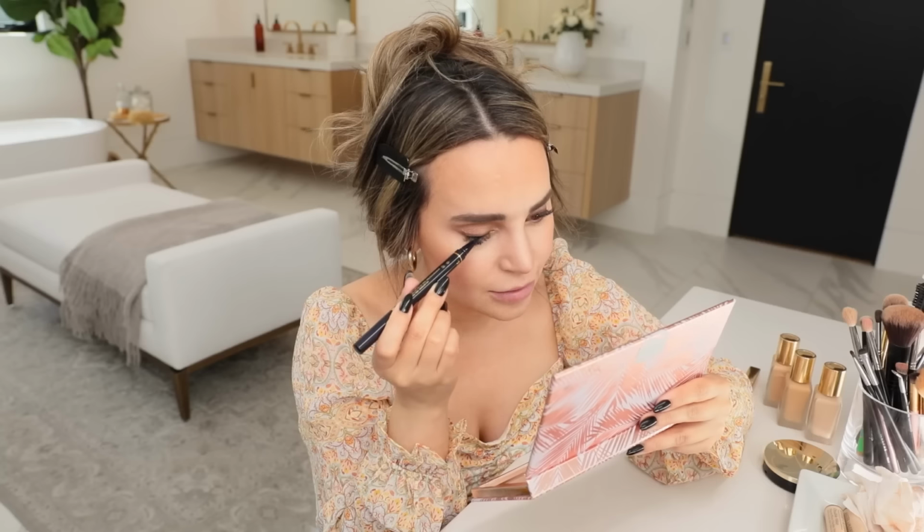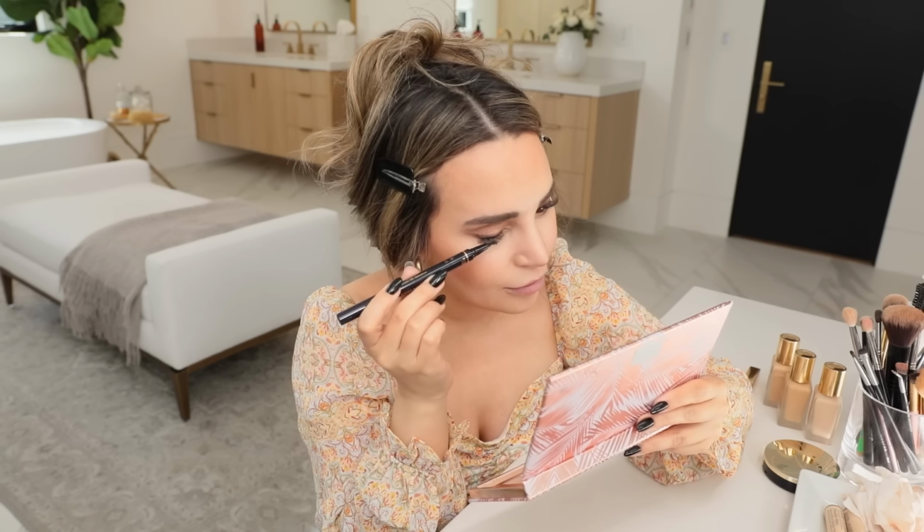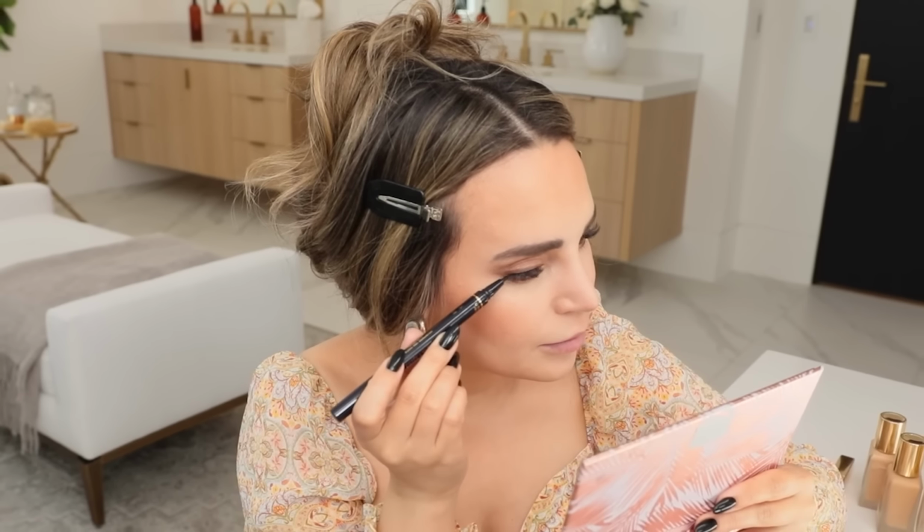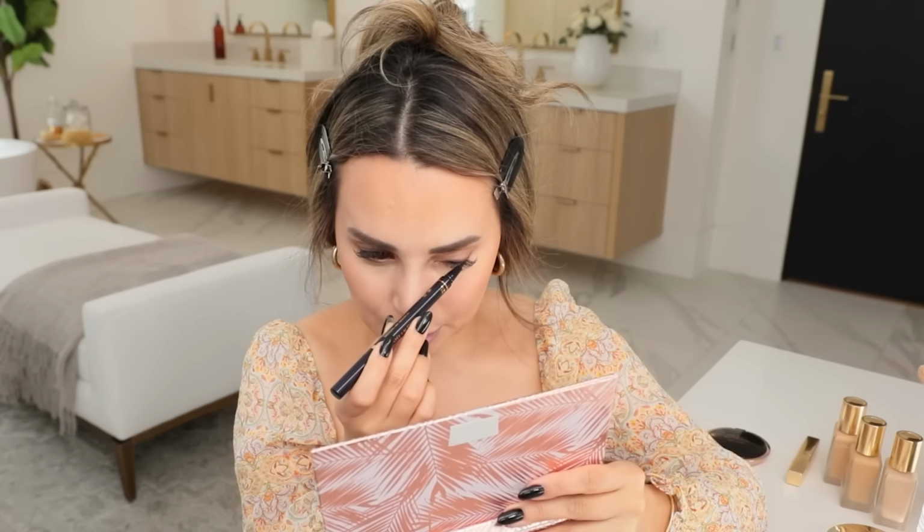Now that I've got a little outline, I'm gonna do a little bit of liner. I do a really thin layer right where my eyelashes touch my lid. Sometimes when I'm going to an event, I'll do a longer liner look. Looks a little bit more va-va-voom, Marilyn Monroe, little kitty cat. But today I'm just gonna do a thin layer following my eyelashes.